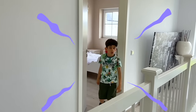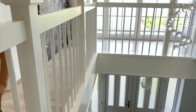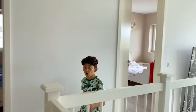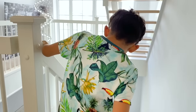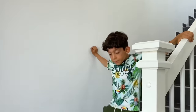Where the neighbor put the ball. The neighbor's there, guys. Let's go. Let's go, the neighbor's gone.